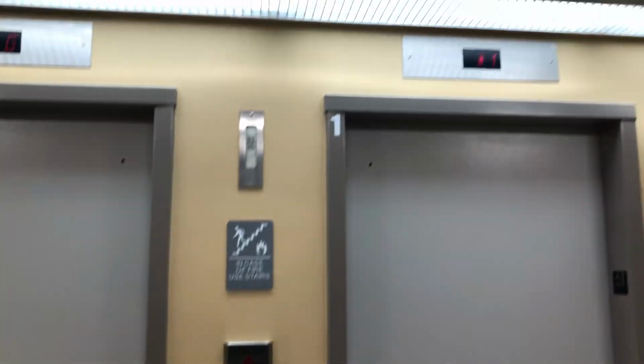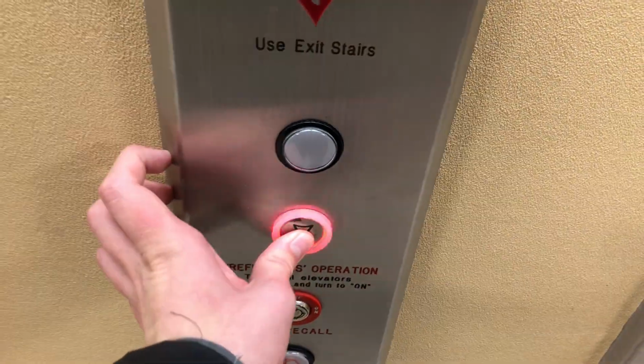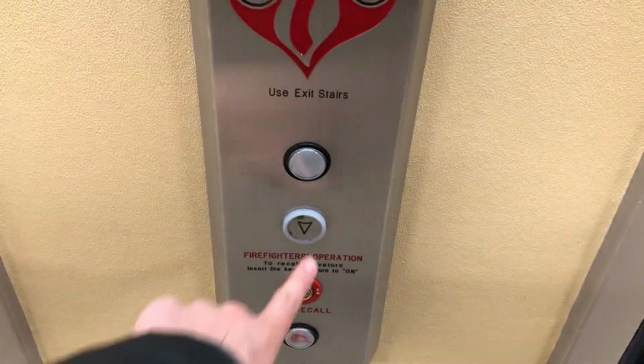These are the elevators at Physician Office Building 1 at Forbes Hospital in Monroeville, Pennsylvania. These are originally Westinghouse, but modernized by Schindler with Adams/EPCO. Singapore down button, but a survivor up button.